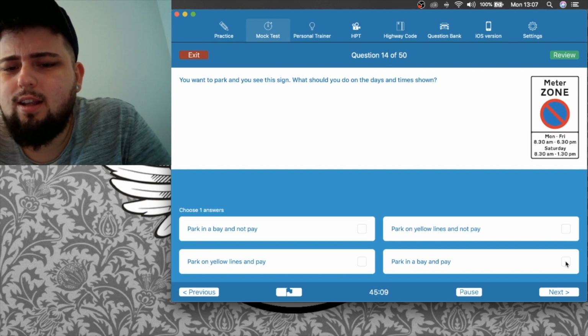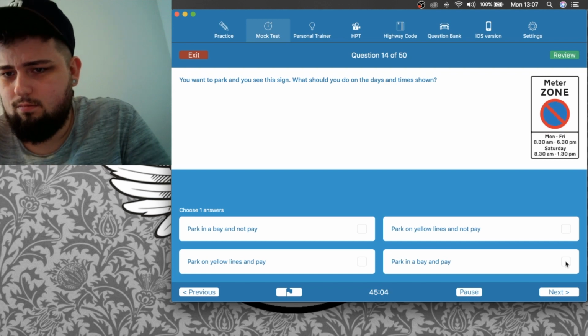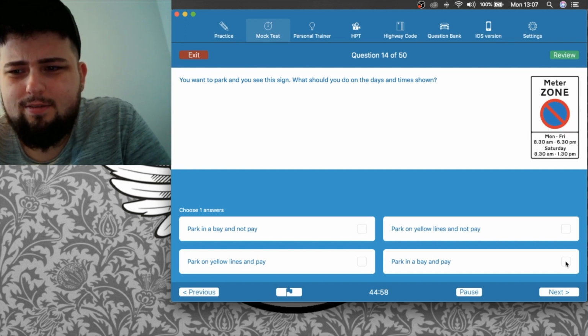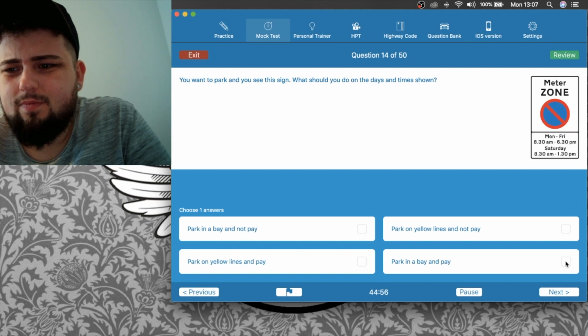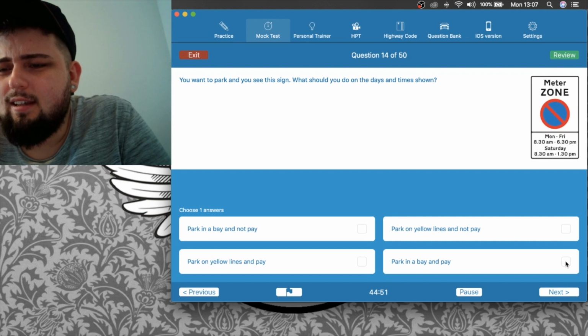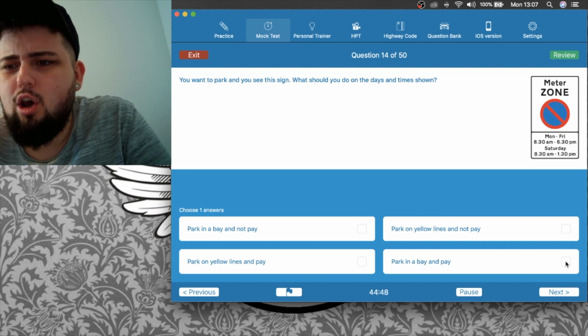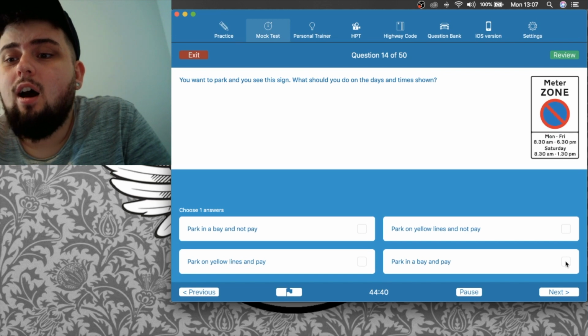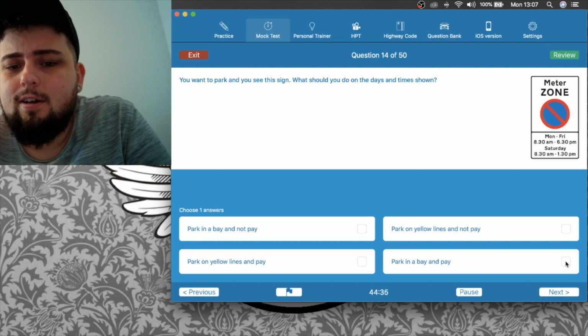Meter zone. No, that's a no parking, isn't it? Park in a bay and not pay? I don't know. So that's obviously a sort of warning sign. Meter zone. Oh, parking meter. Okay, right, I got it. Parking meter, so you pay for a parking meter. Park in the bay and pay then, it's got to be.